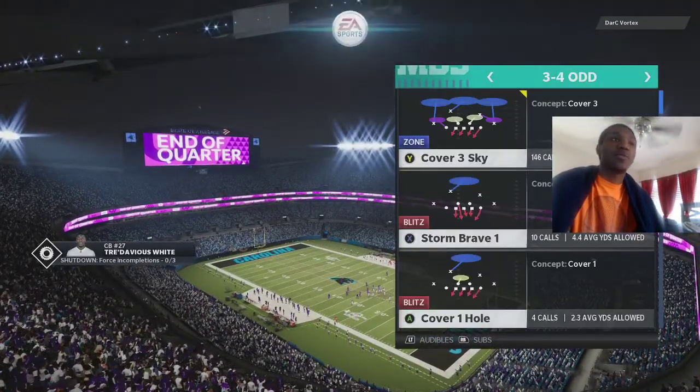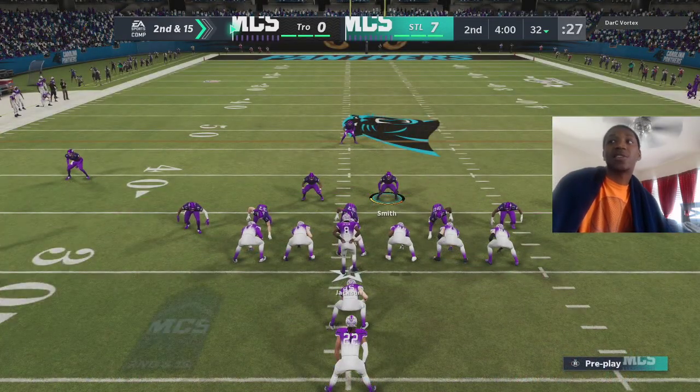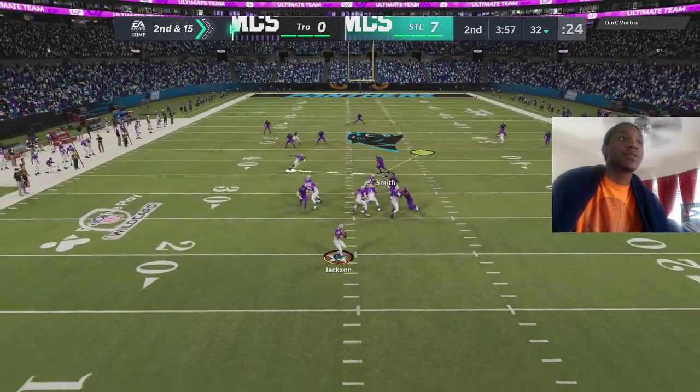After 1, 7-0 on EA Sports. Into the first quarter with the score, our home team 7, visitors nothing. On 2nd and 15 now. Jackson.